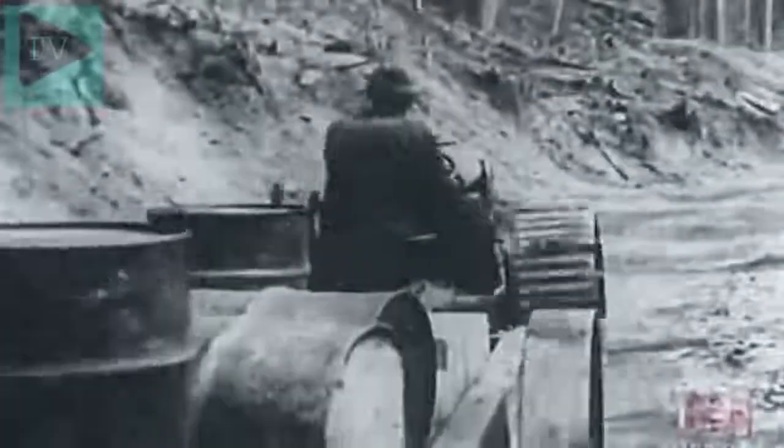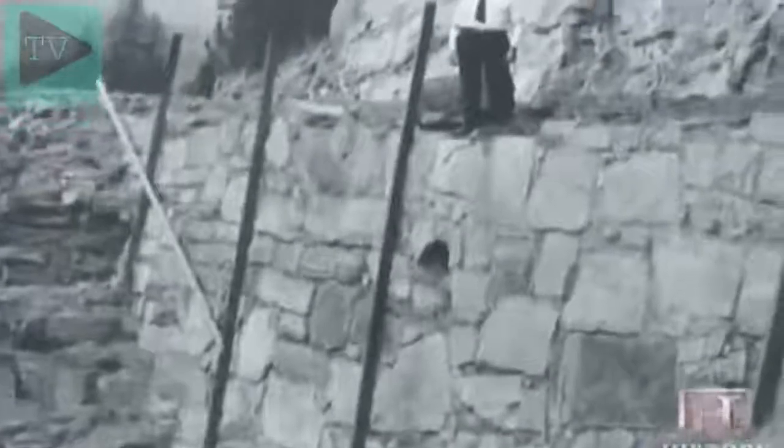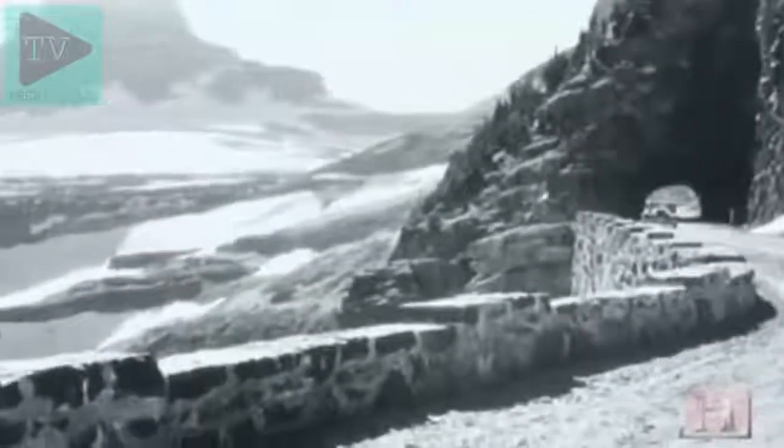But it wasn't just men who built the road. Wherever accessibility permitted, 20th century technology joined them. That included bulldozers, steam shovels, and cranes. Nonetheless, stonemasons gave the retaining walls a handcrafted look, building them out of limestone and argillite.